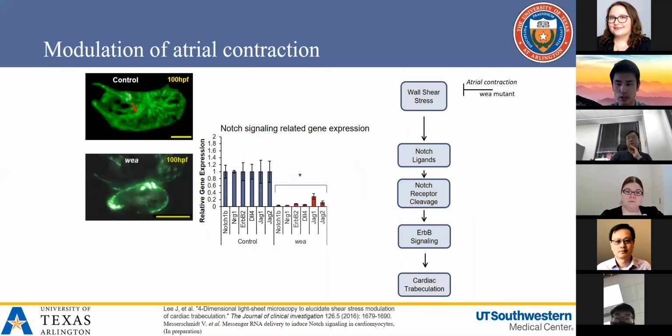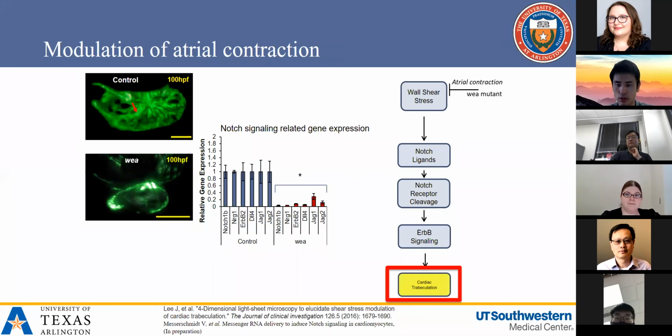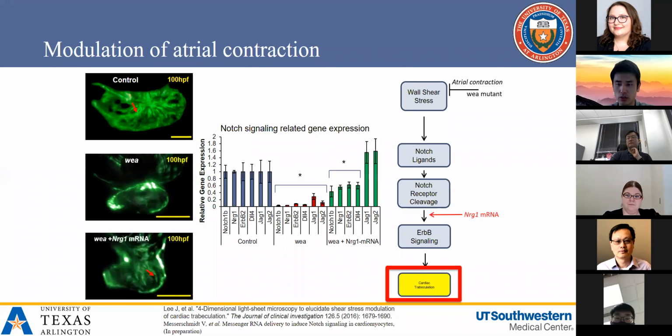to reduce the wall shear stress by using the WEA mutant. The expression of Notch-related genes is all downregulated, and we don't see any trabeculation. However, after injection of neuregulin-1 mRNA, it partially rescues the Notch-related genes, but not everything, only partially. We see a little bit of trabecular ridges, one or two ridges were formed. So trabeculation is partially rescued.